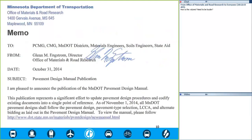And also what's important to note is that in Minnesota, a couple of years back, we are now exclusively using mechanistic pavement design. Prior to that, it was essentially optional. You could use the empirical system we've been using for many decades, but for the last couple of years, it's only been mechanistic pavement design.